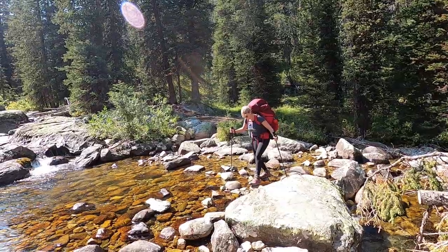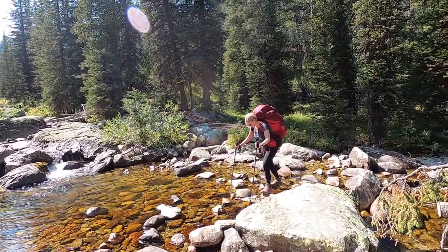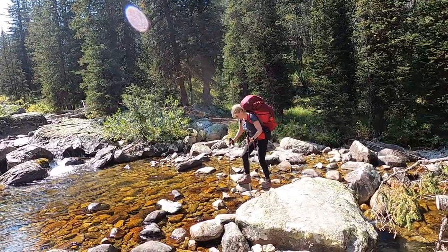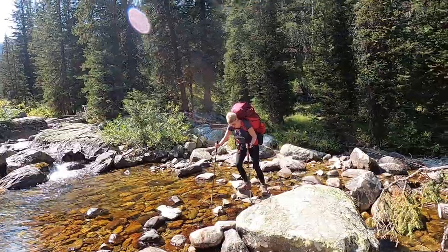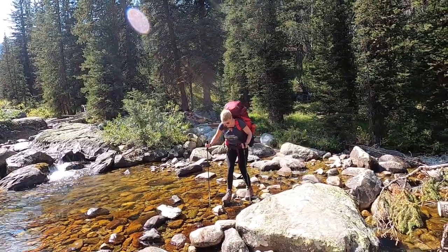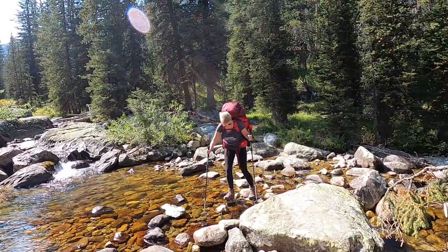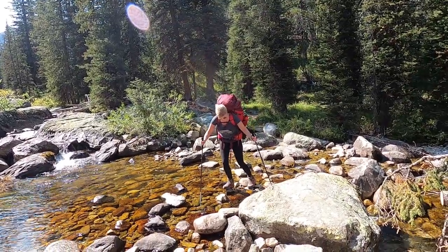All right, so we've had a lapse in GoProing because of a series of cold, dead batteries, but we've come up to 9,800 feet or something like that. 9,500, anyway. Climbed a lot, switchbacks. You didn't miss much, it was all in the woods. Crossing Clark's Creek here, which we'll be going up along some more.